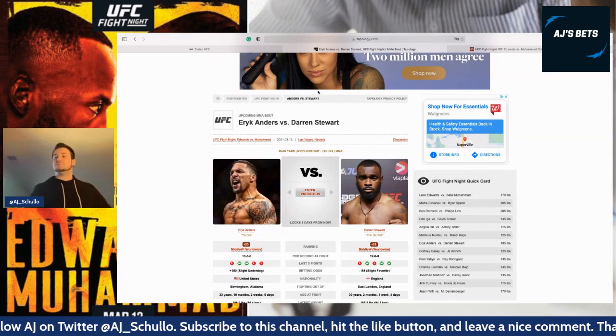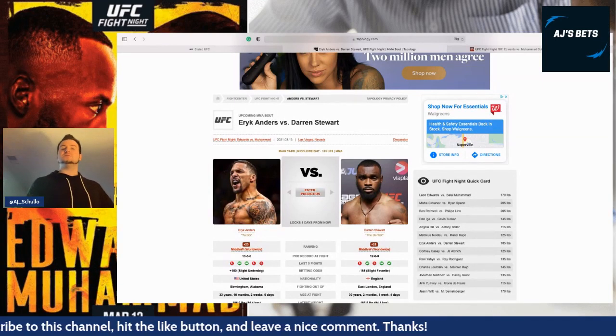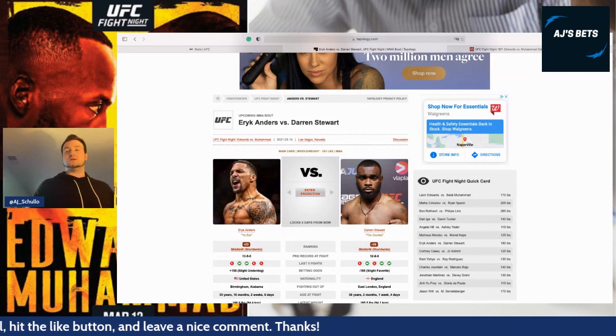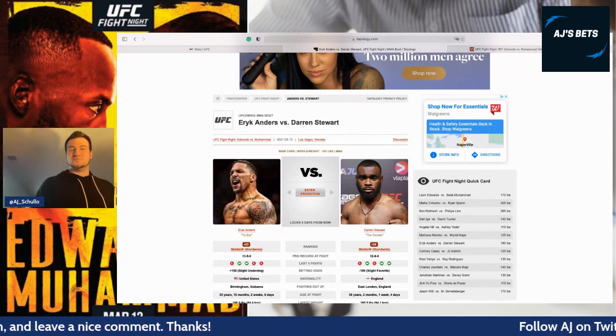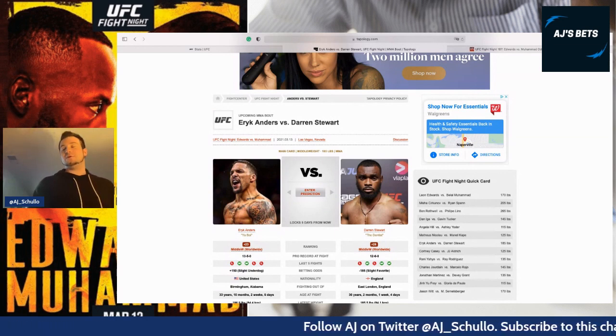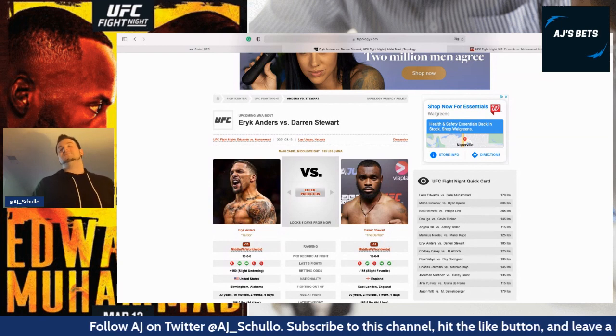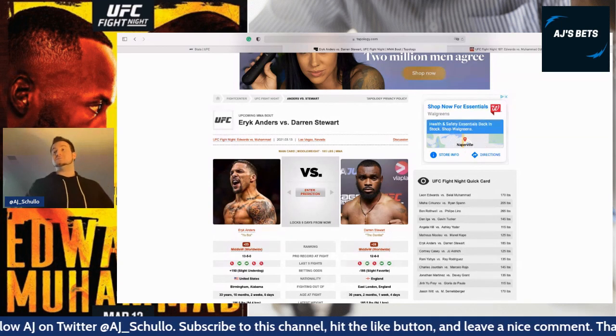Anders is a big guy. He has fought at 205 in the past. I think that will be Anders's path to victory, get the clinch and control Stewart. But we see with these judges' scorecards, you got to do damage, right? You got to do damage. And I think that the fighter doing slightly more damage over the course of 3 rounds is going to be Darren Stewart. So Darren Stewart's going to be my pick.